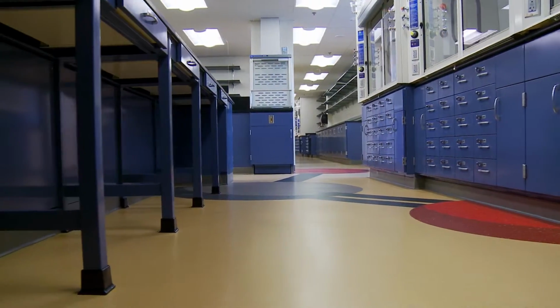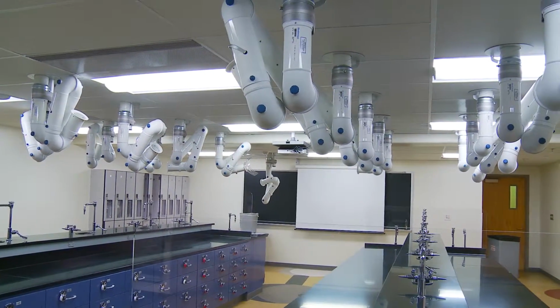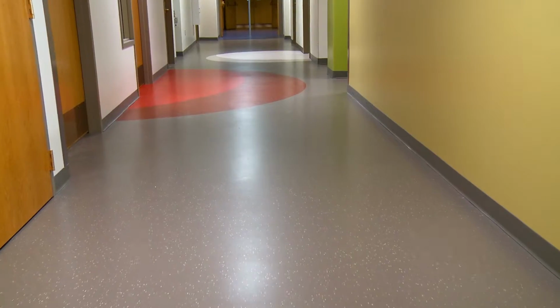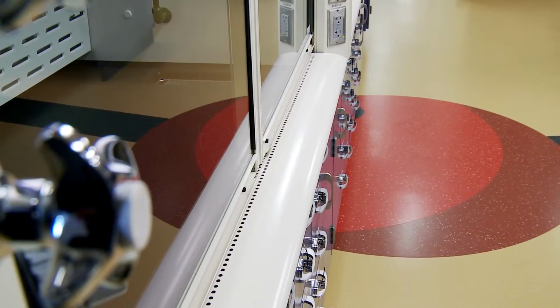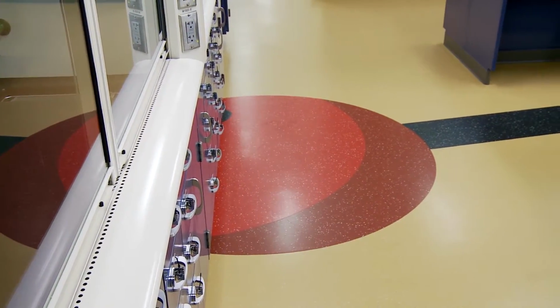Noise in the lab is an important factor because we have all these fume hoods which do create a fair amount of background noise. This product, it really helps with the sound acoustics issues. I think it helps also with fatigue. Having that rubber flooring actually gives that added cushion. I think it's much more comfortable for the users when they have long periods of lab use, and the chemical resistance obviously is a big plus.